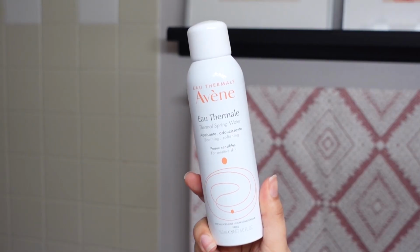Okay, I feel so much more refreshed and clean and cooled off. My skin is starting to feel a little bit dry, so I'm just gonna do a quick blast of the Avene thermal water. This just feels so good, especially right after a hot shower. It cools your skin down a little bit, and it really helps to support healthy skin. So I like that little blast of water on my skin.